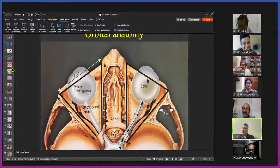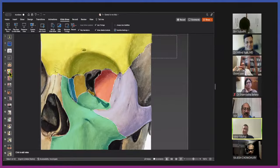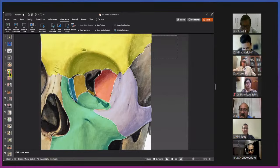Let me see. 1, 2, 3, 4, 5, 6, 7, 8, 9, 10. I'm going to flash the clues here. Somebody said seven. Seven bones. Okay, right, correct. Sir, I have a doubt. Body of the sphenoid is a part of the medial wall.